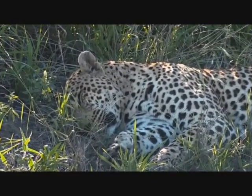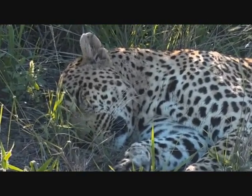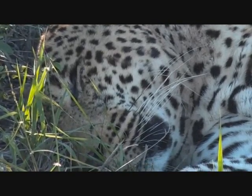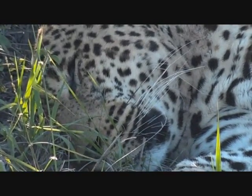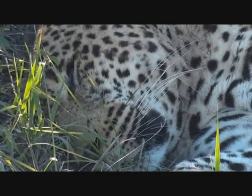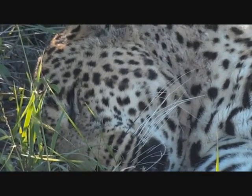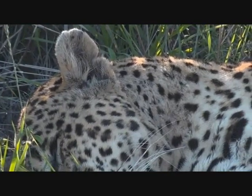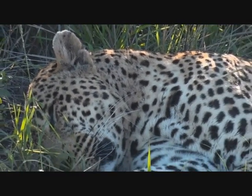So they do sleep a lot, and the reason why they sleep a lot is because when they are active, they use a lot of energy very quickly. When a leopard chases prey animals and has to run at high speed and wrestle with these prey species, it's utilizing a lot of its energy, and so unfortunately it then has to sleep a lot to store that energy.